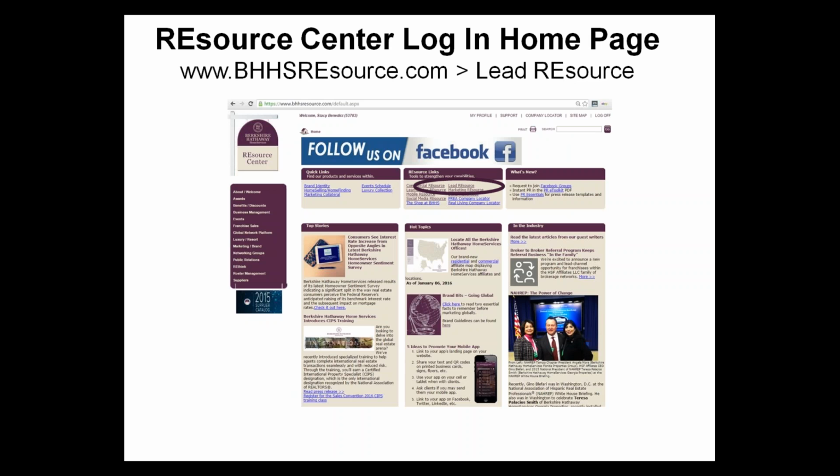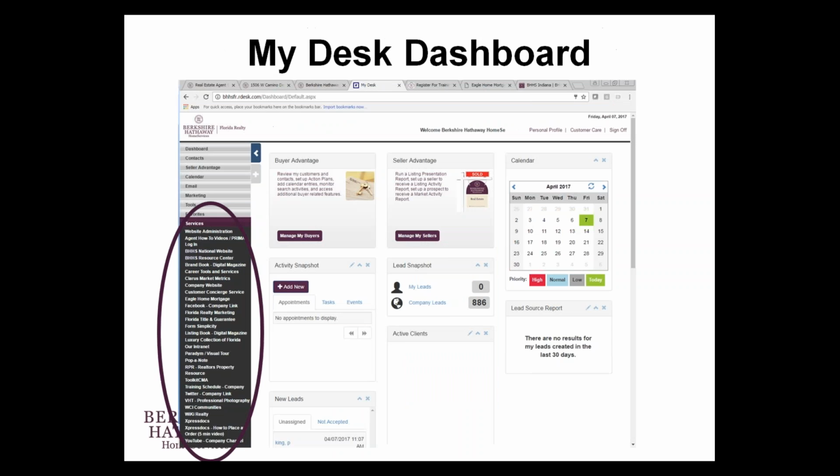Back to the home page. There's a link over to Lead Resource. Lead Resource takes you over to our dashboard specifically for our sales professionals and our company. We call it My Desk. So what's nice about this, having our own link, is that we can have all of our services, everything that I've kind of been talking about today, underneath the Services tab.